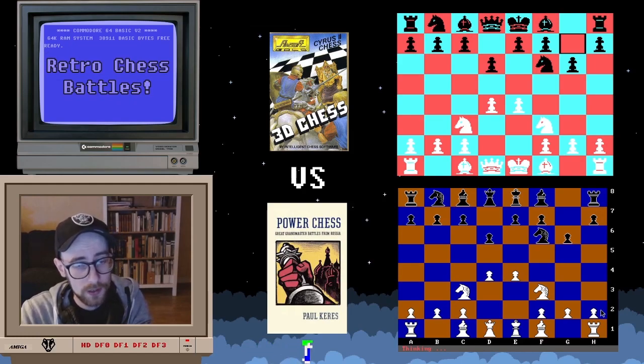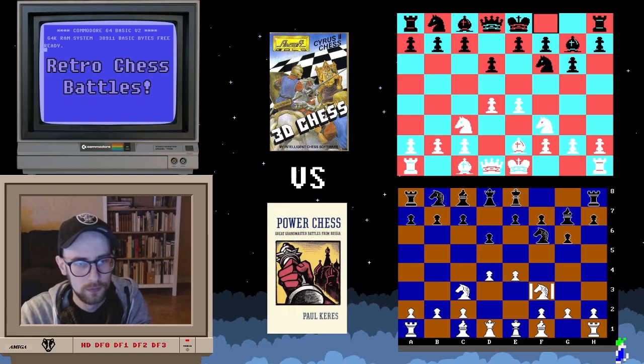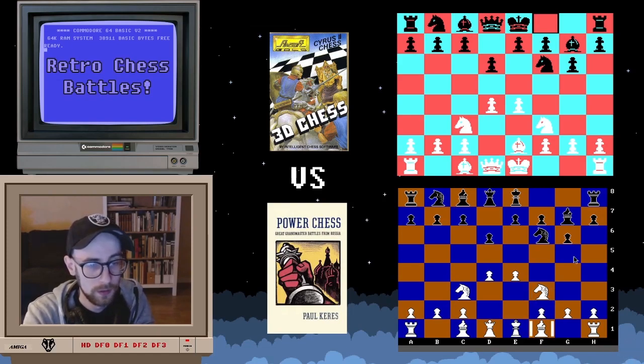Now actually PowerChess started to think for a little bit. Actually for quite some time. Interesting. Trying to figure out the best move against Cyrus. Right. It's the bishop. As does Cyrus.